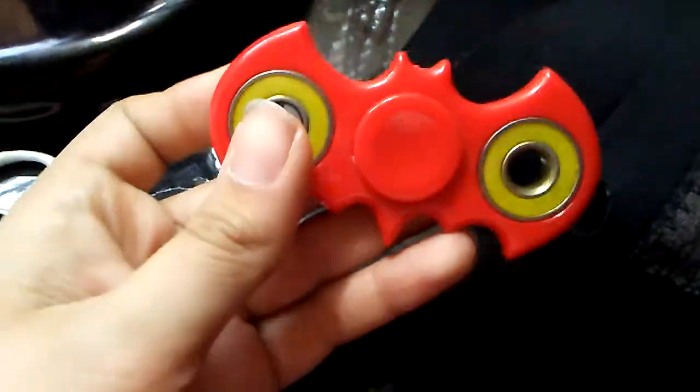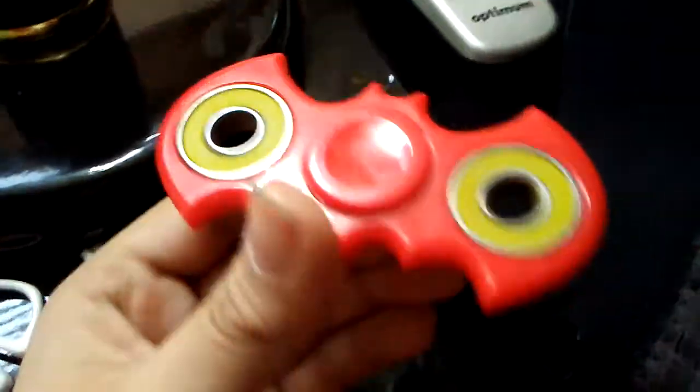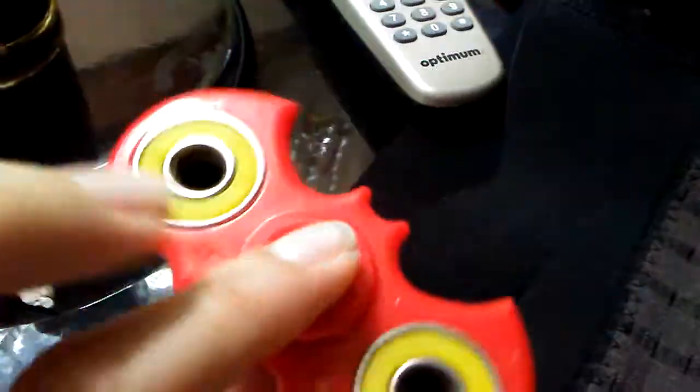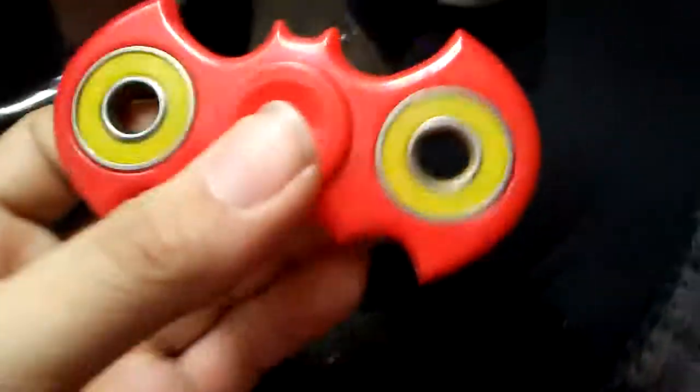So yeah, I can tell you a story about this. So the thing is, with this fidget spinner, it actually cost $10, but I bought it for $8 from SellExpress from Broadway Mall. It was really cheap, $8. It was actually supposed to be $10, but he said it was gonna be $8. When we went to buy it, I remember he said $8. Okay, and he's like okay.